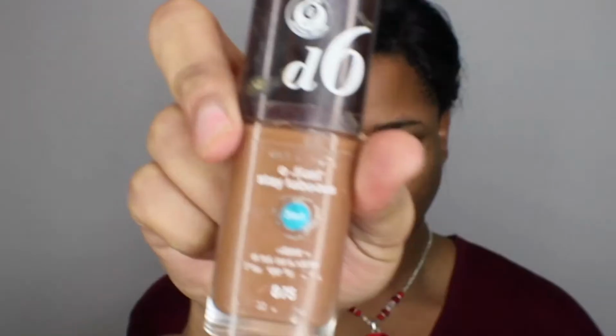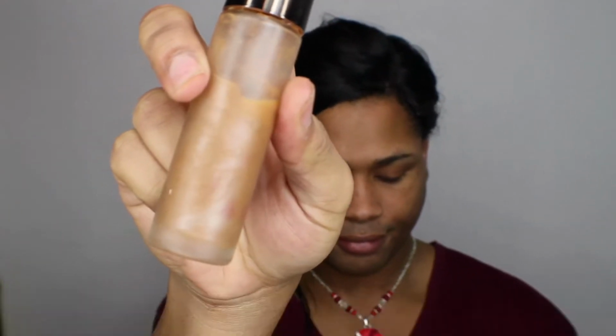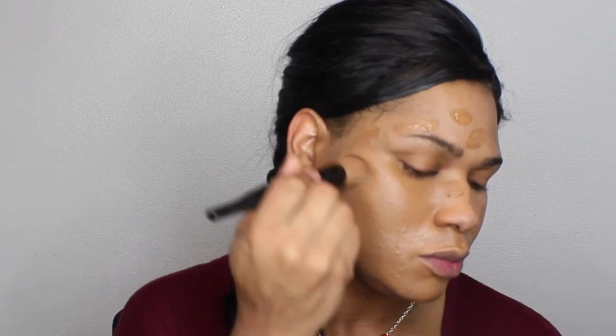And y'all know I like to mix my foundations when I want the perfect shade. When I'm working with some foundations that are just a little bit off by themselves, we need a little extra love, and so I mix them together to get a shade closer to my skin tone. So I mixed my Becca Aqua Luminous foundation with my Outlast Stay Fabulous foundation from Covergirl, and applied that over the face and blended out with a brush.